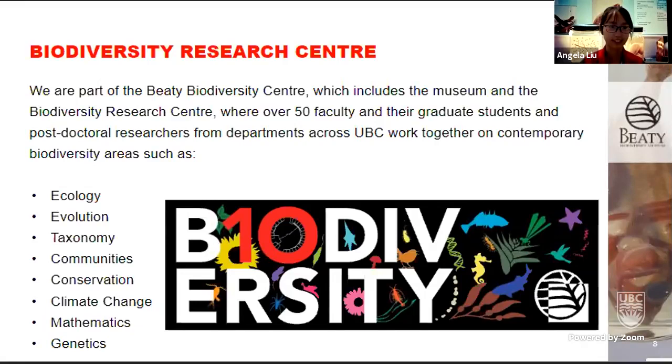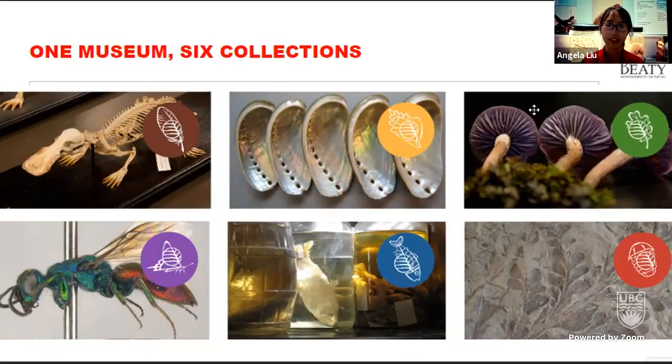And within our collections itself, we have a lot of specimens divided largely up into six different collections. We have our tetrapods, anything that walks on four legs, marine invertebrates, fungi, and other plants and things that are slightly related to plants, as well as our entomology, which will be the focus of our presentation today, our fish, and our fossils.